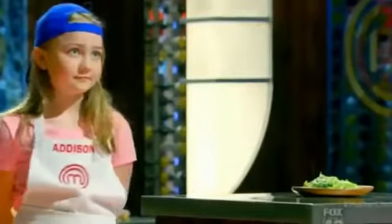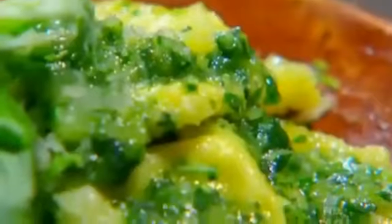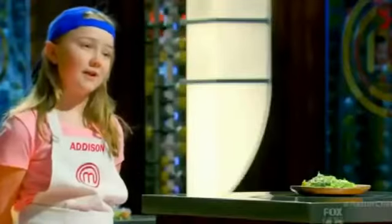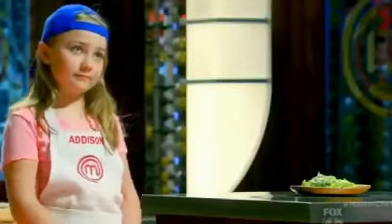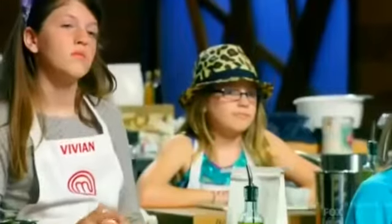Wow. Addison, 3 cheese ravioli, delicious. The blend is beautiful, seasoned perfectly. You've made the most amazing raviolis, but when you sit them on top of one another, you flatten them. Yeah. So next time, give your stunning raviolis a little bit more space to breathe. Okay. But listen, yeah, they're filled beautifully, and the pasta's got a bite. So, good job. Well done. Thank you. Excellent.